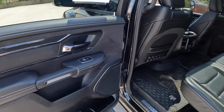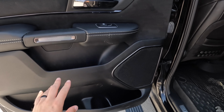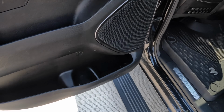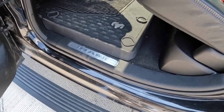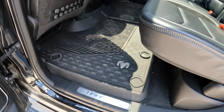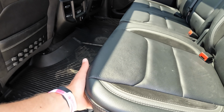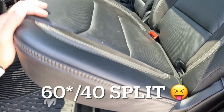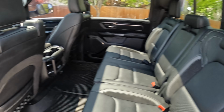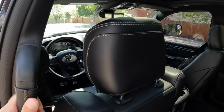The back door panel basically follows the same theme as the driver's side. Really nice materials, even the double pocket, which I really like, and a full-sized door pocket with a couple bottle spots. Ram on the door sill. You don't always see those door sill plates on the back seat, so I guess Ram's taking care of you back here. And the seats lift, 60/40 split, easy to do, lightweight, really good looking. We have a B pillar handle that does have some stitching, so we're gonna hop on up.